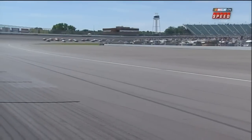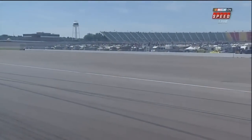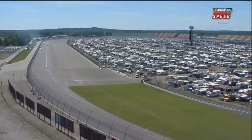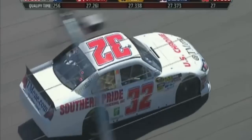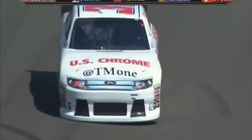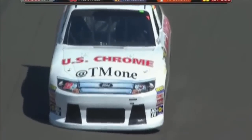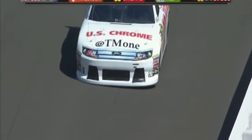What about the job he does just keeping it going in the right direction once he spins out? I guess officially he never really spun out. There's so much room down there now. The wall. All right. Bliss hangs on. Now, this car will race on Sunday. Don't drive it back too far there. Don't kill the nose. Be careful there.